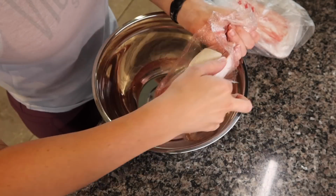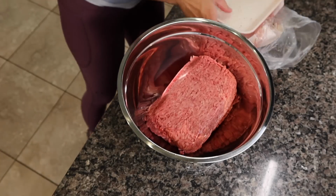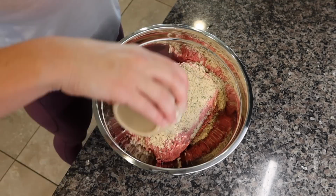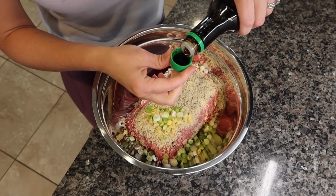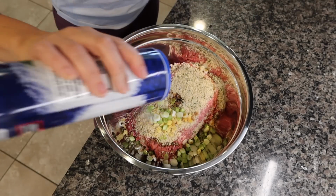Now go ahead and grab a large bowl. You're going to be combining your beef, your panko crumbs, your scallion whites, your ginger, and then the remaining soy sauce, and also salt and pepper to your liking. You're gonna mix this up really well, and then once it's nice and combined, you're gonna roll them into balls.